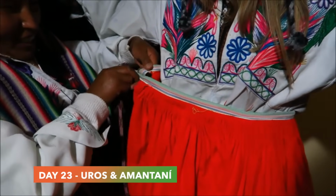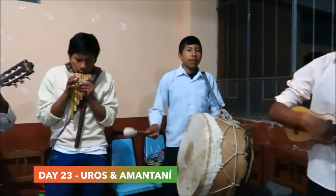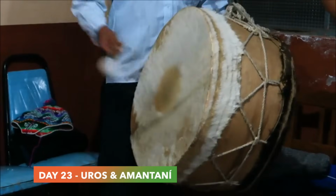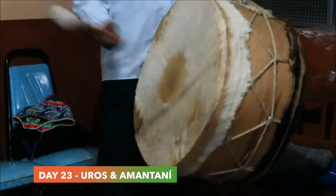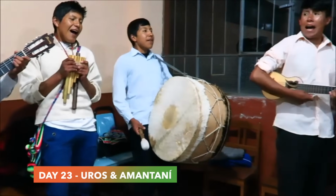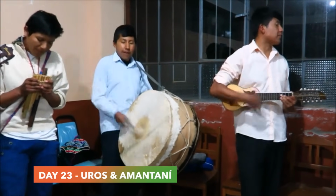And then once you meet your family, you're going to go to the house. They're going to prepare a meal for you. And then in the evening, they're going to invite you to dress up in their traditional clothes, and they're going to take you to their community hall where they're going to play some music and try to teach you these folkloric dances. Yes, this is something that they definitely put on for tourists.